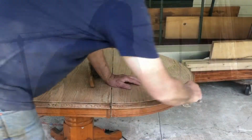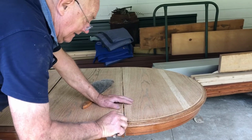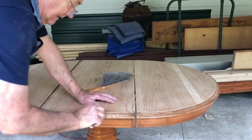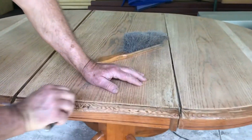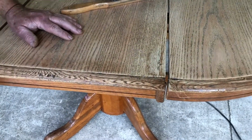Okay. So I have finished staining the table. Palmer's coming along right now with his pocket knife to get all that out, kind of buttered into the groove.